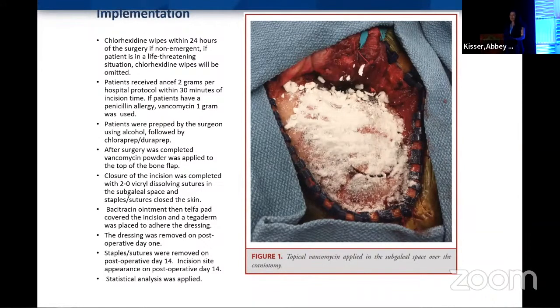Patients received, at the time we did this project, Ancef 2 grams per our hospital protocol within 30 minutes of the incision time. However, since that time, we have gone to just straight vancomycin across all of our patients across the board. Patients were prepped by the surgeons, typically using alcohol followed by a ChloraPrep or a DuraPrep. After the surgery was completed, the vancomycin powder was applied to the top of the bone flap. And in this picture is what you're seeing.